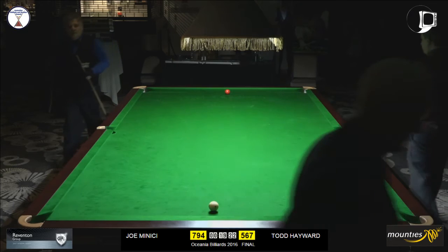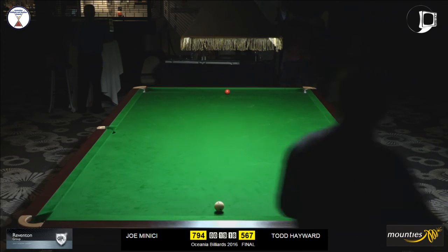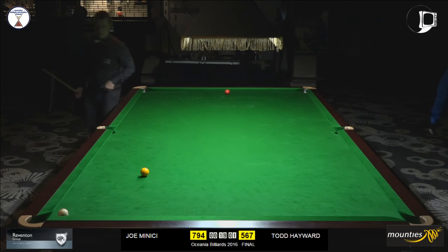He's seen that shot as easier than the run through in off the yellow, which did leave position, but that was unlikely to leave good position from there. So he's done better than it looks. He's got a big ball up there with the red, and he didn't bother with it. He just went the conservative option. Well, the white, at this stage.